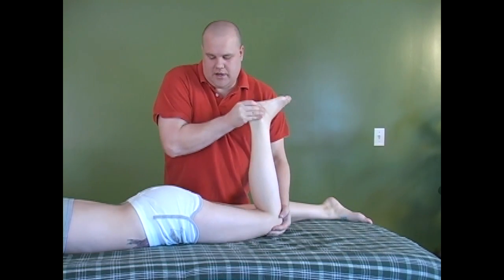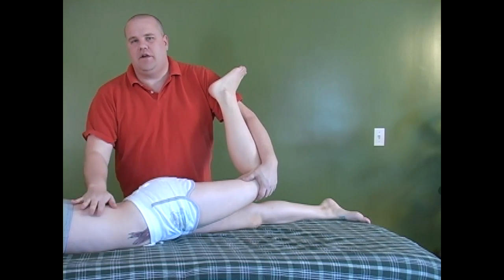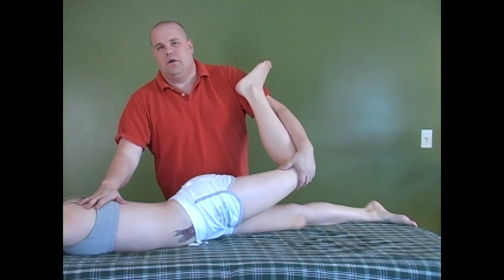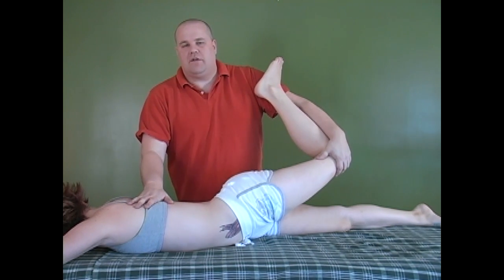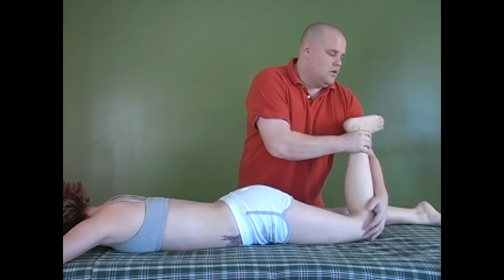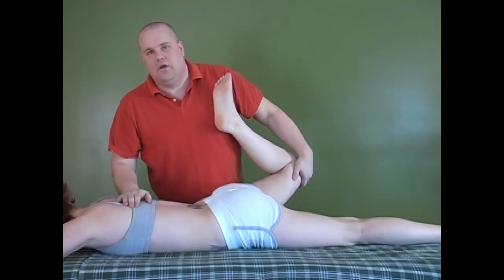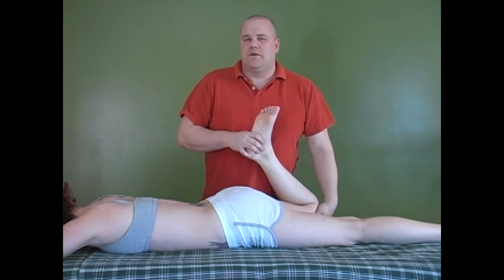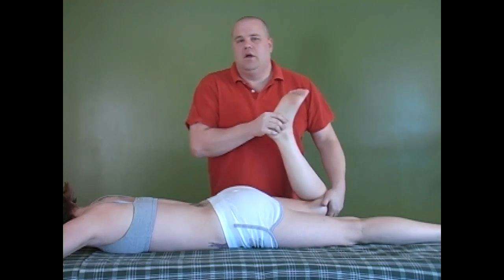Or another area, you can even place your hand on different areas of the back and bring it up. So again, I have the opposite leg, or you can have the same leg too, like this. And if you need more support, again, you can make sure the table's low enough so you can get your knee on the table comfortably. Just go like that and bring it up in those areas.